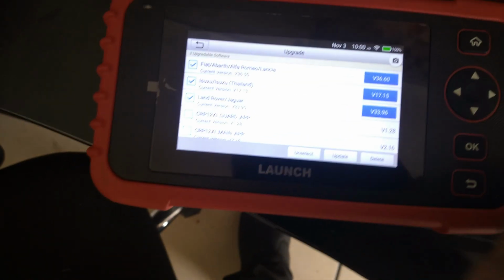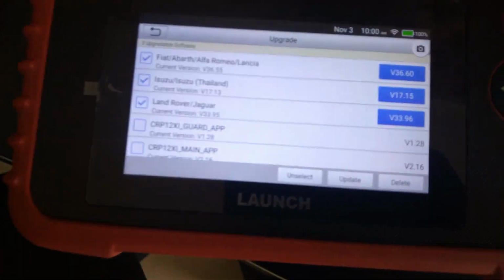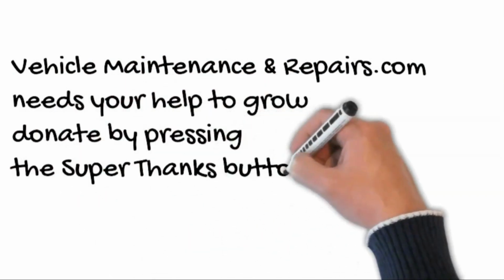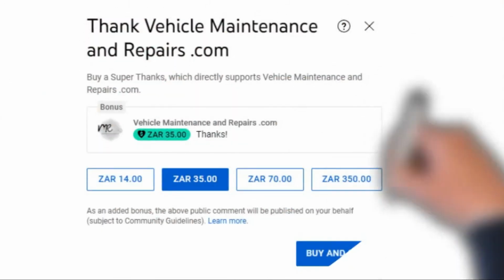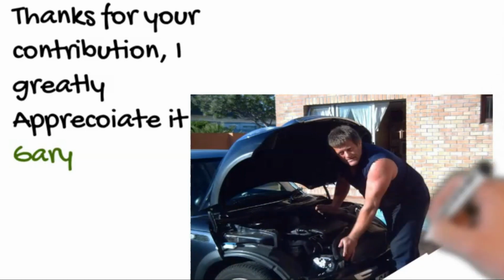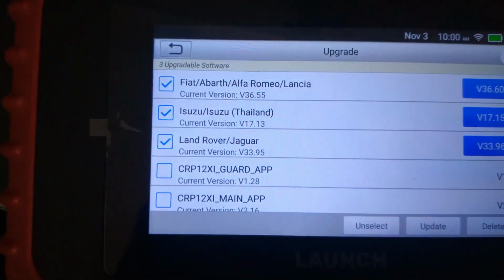Just another interesting thing with my testing equipment, the Launch X431 Pro. I've just got notification that there's three upgrades. And it's the Fiat Abarth Alfa Romeo Lancia, Isuzu, and Land Rover Jaguar. Okay, those are the three updates.